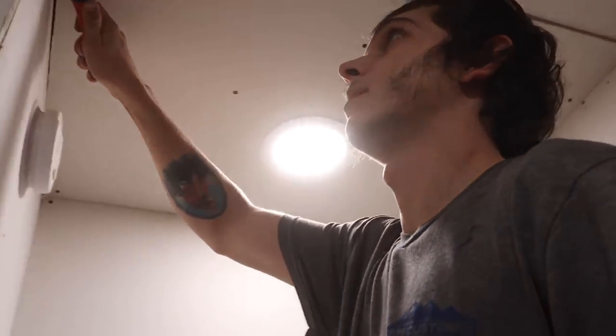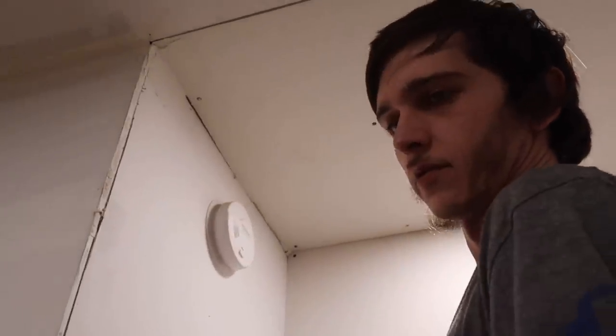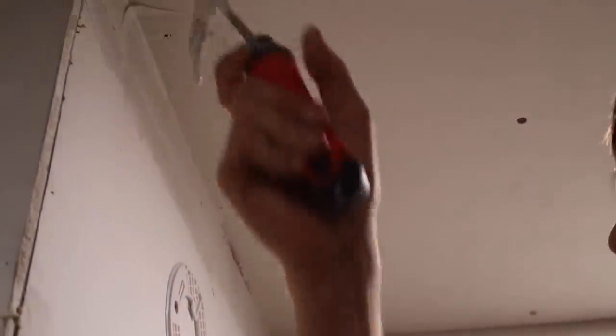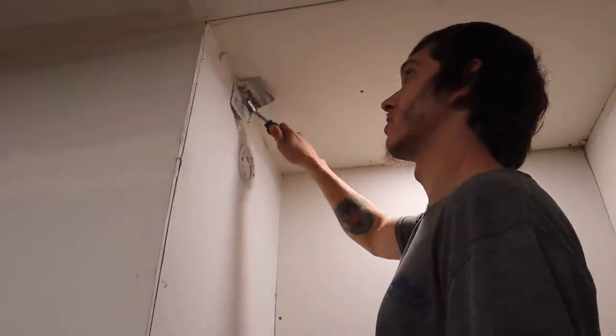Right now, I'm taking my inside corner tool and I'm putting a thick layer of spackle on top of the seam. Oh, I need my screwdriver. My screw's not in all the way. I'm using this inside corner tool right here, getting my spackle just on the inside part of the tool and then running it along the seam.